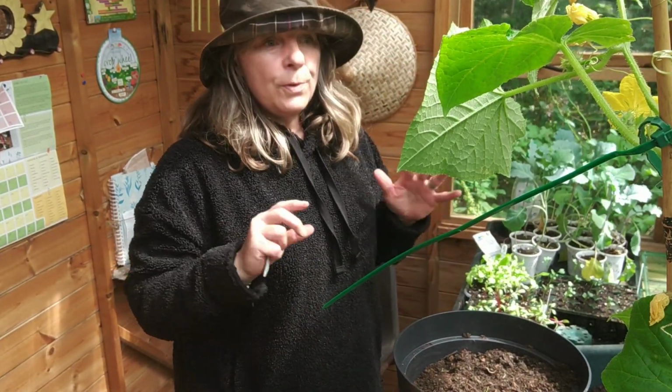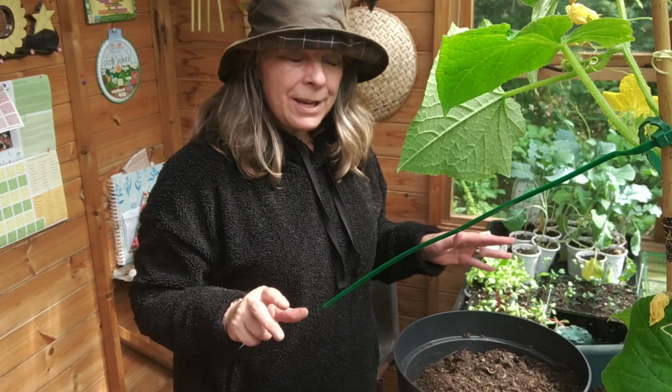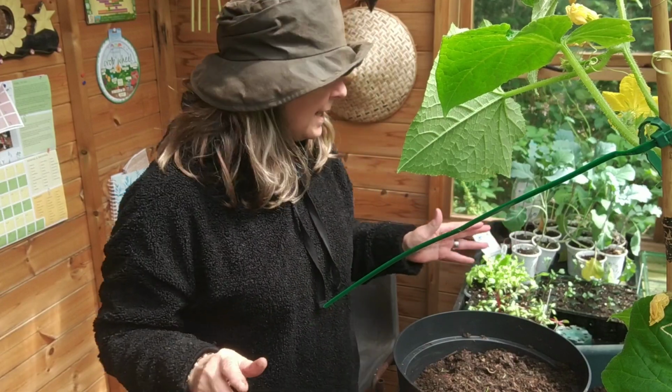And of course, all of the beds are full at the moment, all of those tomatoes, but they'll be gone relatively soon, and I'll have a load of empty space. So what am I going to grow next?